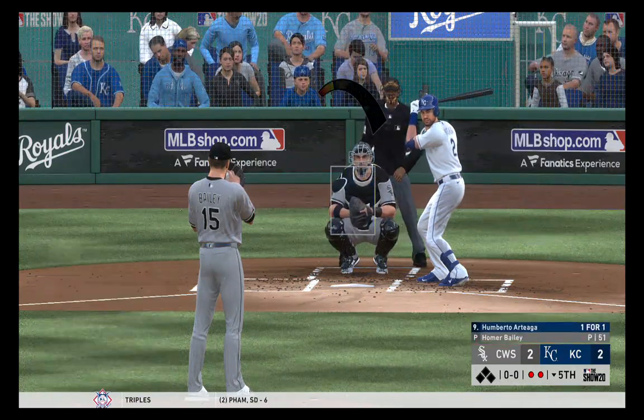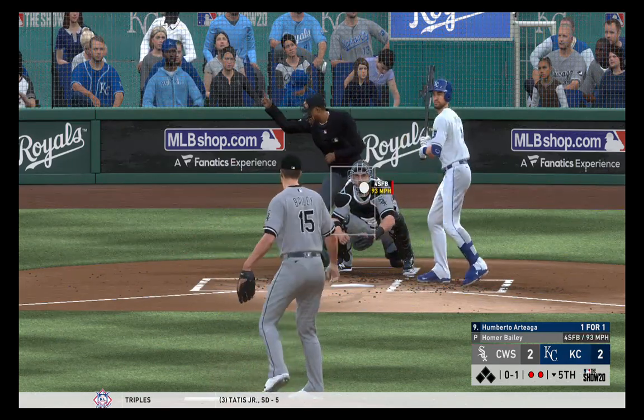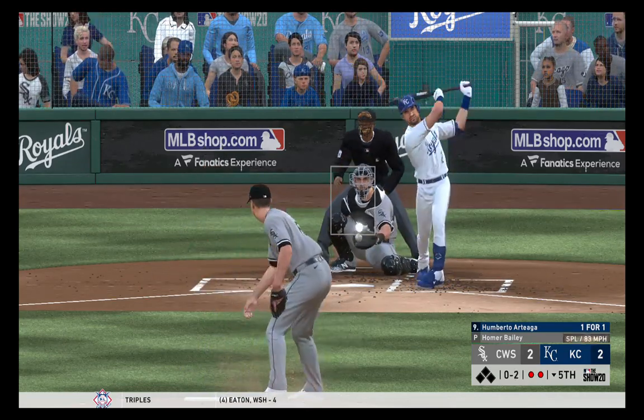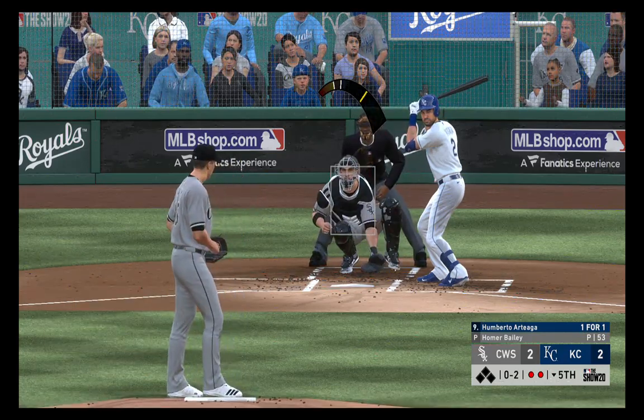At the plate, Humberto Arteaga looking to follow up the RBI single from his first at-bat. And this pitch is taken on the inner half for strike 1. Shocked he didn't let it fly right there. Usually you're looking for a fastball elevated to get the party started.